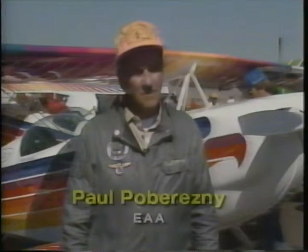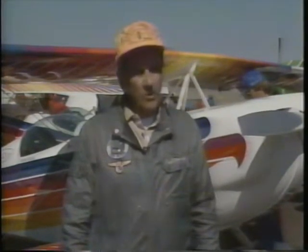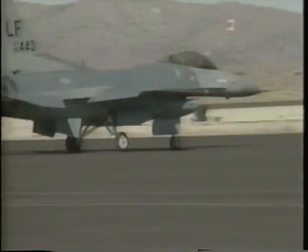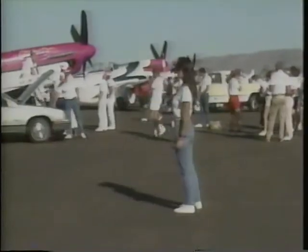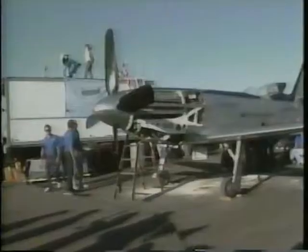Mr. Poborizny, could you tell us what the significance is of air races in general aviation? Well, there's a very close parallel. Most all of the people that are involved in this sort of thing are general aviation people. And it offers the public a great opportunity to get closer to aviation. As we well know, most of the major airports are fenced in and the people are fenced out. It offers our public a taste of the real part of aviation.